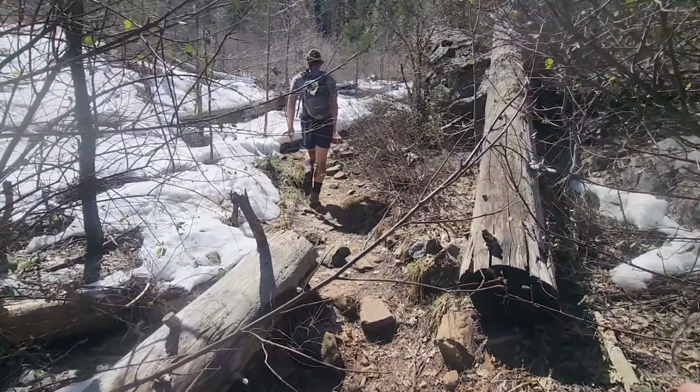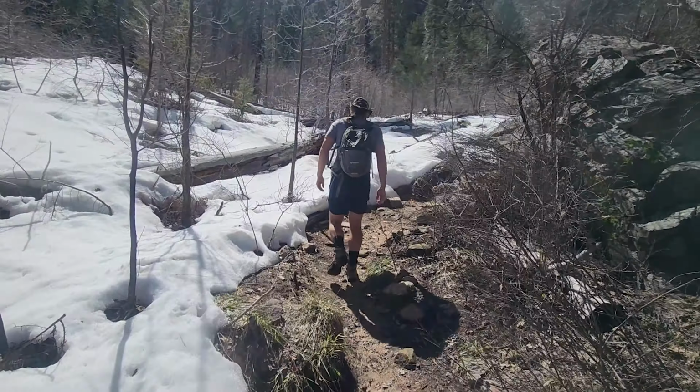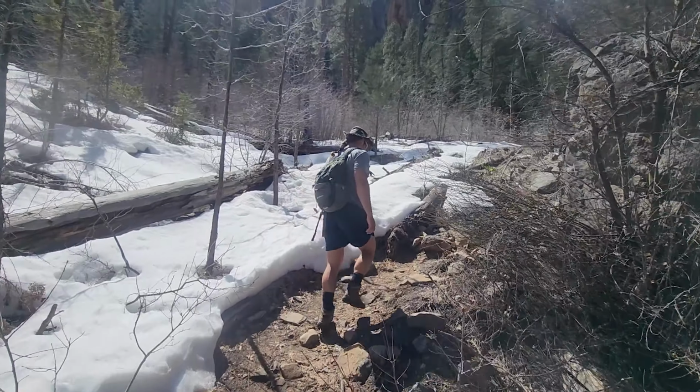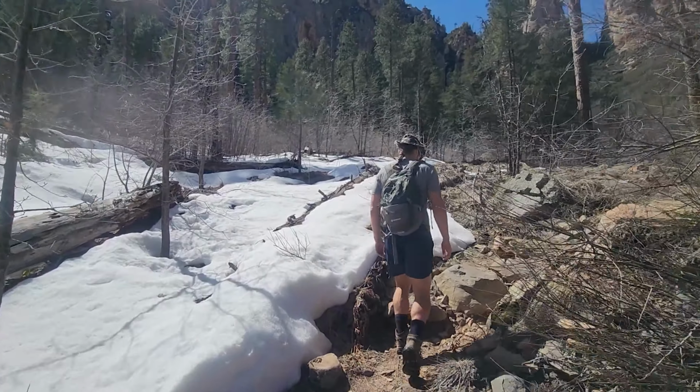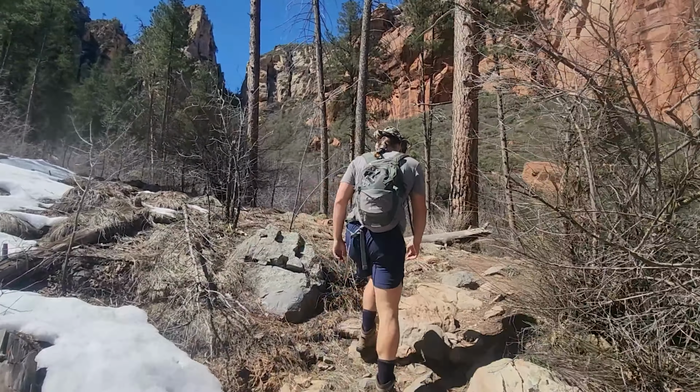As you can see, it's very overgrown as well, more so than we recall from our last adventure here. I don't know that this trail gets much maintenance at all, since it doesn't even have a real trailhead.